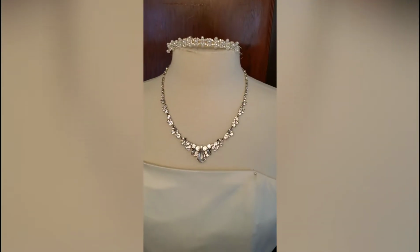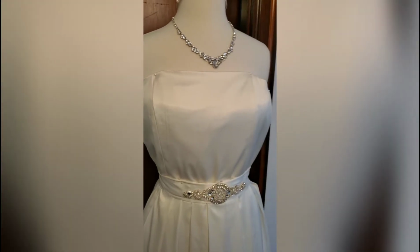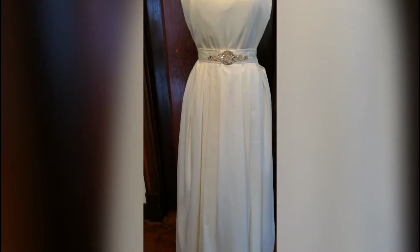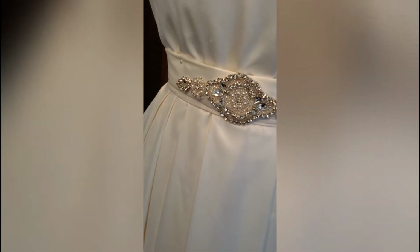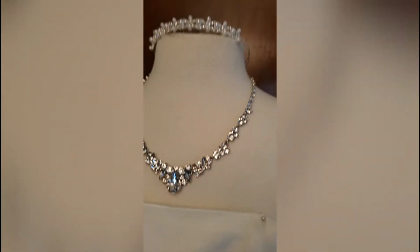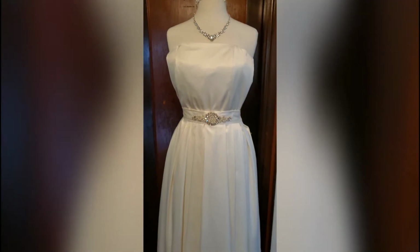A special perk that I do for my brides is that I will purchase the neck jewelry, the earrings, and any type of headwear they need if they want me to. If they'll allow me to do that for them, that's something that I would like to continue to do. I went ahead and purchased the necklace for April as well as her earrings and then her headpiece.